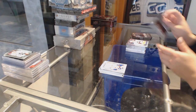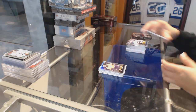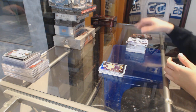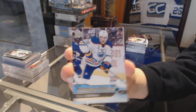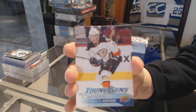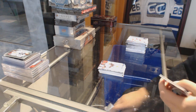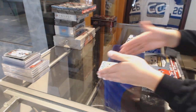Drake Caggiula for the Oilers Portraits. Rainbow of PK Subban for the Nashville Predators. Low base. We've got a Young Guns for the Edmonton Oilers of Drake Caggiula. We've got a Young Guns Canvas for the Anaheim Ducks of Brandon Montour. Also, OPG Retro for the Buffalo Sabres. On to the 14-15 Black Diamond.